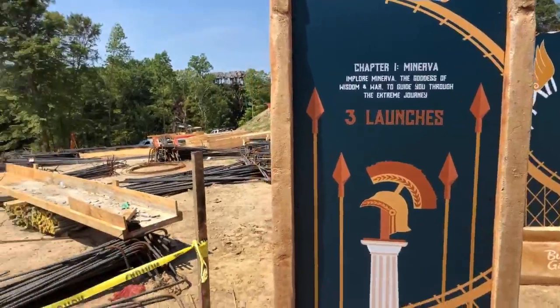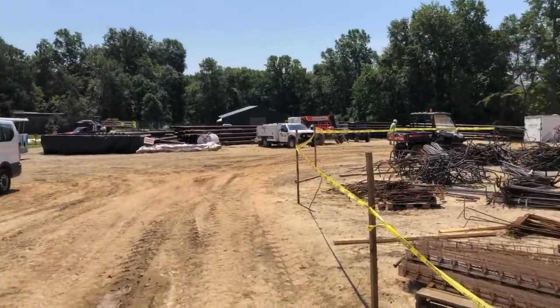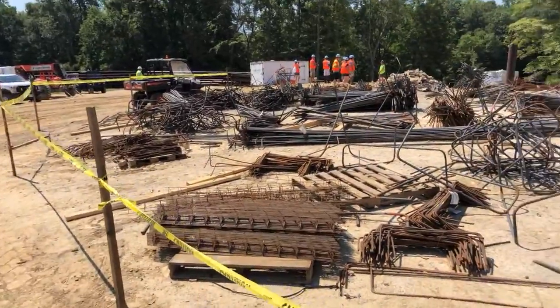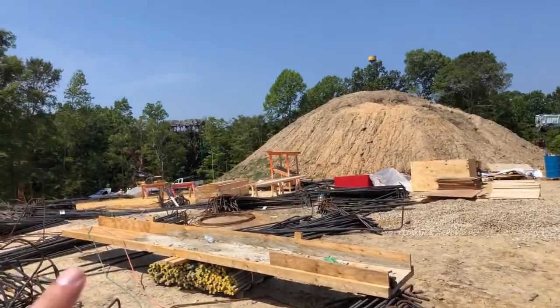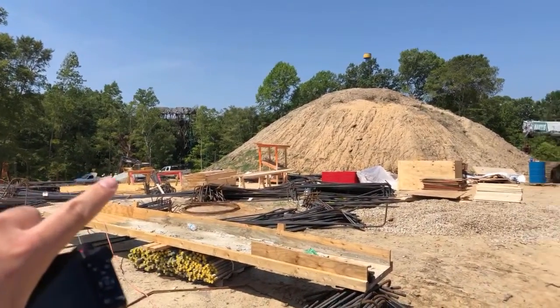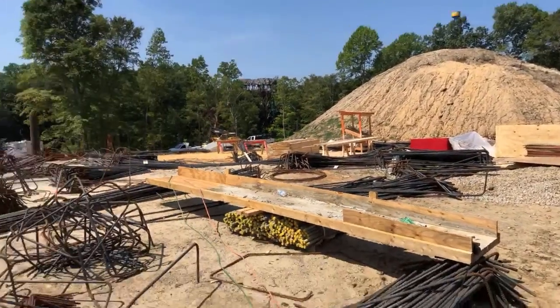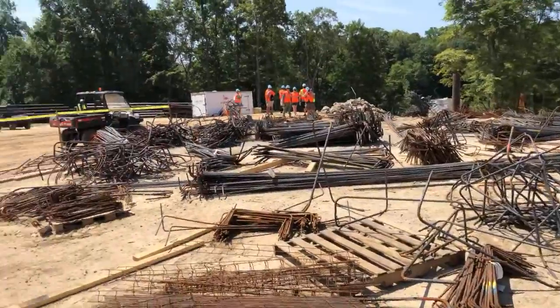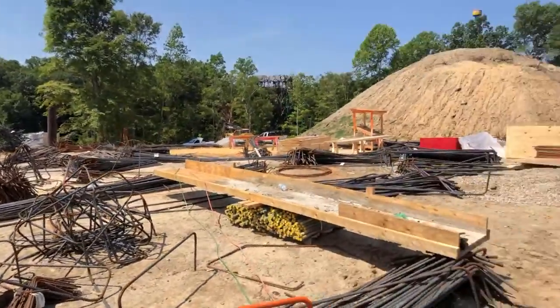All right, so this is the current status of Pantheon. Here's all the building materials, mounds of dirt. In the distance there, you can see Verbolten. In fact, you might even be able to hear some of the wind effects that they have. Over there is Mock Tower. So this is the current status.